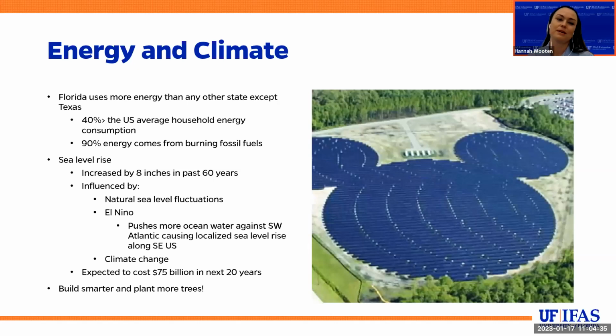So we will start this shade presentation talking a little bit about energy and climate so that we can frame this conversation so we know why it's important for us to think about shade and to think about the long-lived trees, why we should maybe preserve them. And it's because shade helps with temperature mitigation. And here in Florida, we use more energy than any other state except for Texas. So over 40% of the US household energy consumption, Florida uses more than 40%, and 90% of our energy comes from burning fossil fuels. Sea level rise is something that is increasing in Florida. We are characterized by sea level rise, just our geology is.